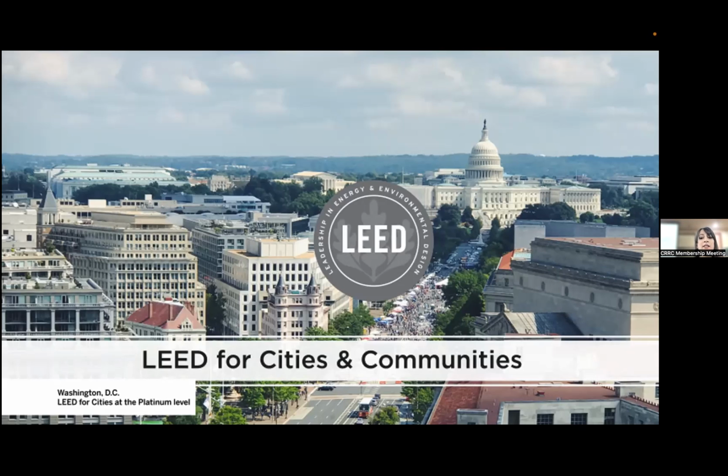Our LEED for Cities and Communities rating system is a pilot certification program that supports progress towards better, more resilient cities. It's available through the ARC Performance platform, and LEED for Cities goes further than the building scale and provides cities with solutions for measuring and managing energy and water use, human experience, waste production, and transportation usage on a city scale. There's also a demographic assessment required in the city's rating system, so it looks at equity in the community in that regard.